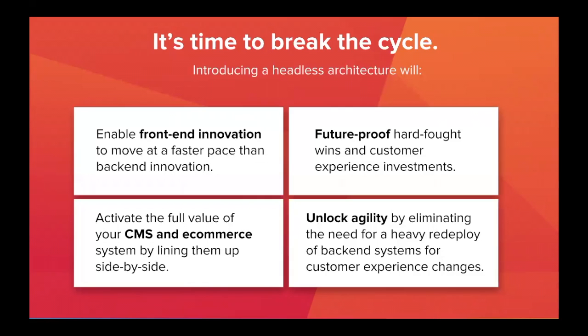Third point is around activating the full value of your CMS and e-commerce system. So traditionally, you would have to funnel CMS and content through e-commerce or vice versa. In this new approach, we're promoting that you should line up those systems side by side so you get the full value of them. And finally, we want to unlock agility by limiting the need for heavy redeploys. So if you're just trying to make changes to your front end, there's a lot of risk involved in redeploying your whole e-commerce or CMS stack. And we want to promote a new approach where you can de-risk a bunch of that and just go faster because of the fact you're redeploying only what you need to.